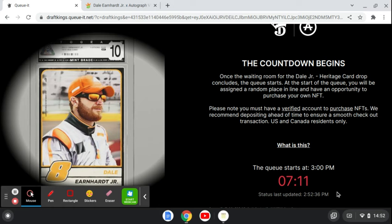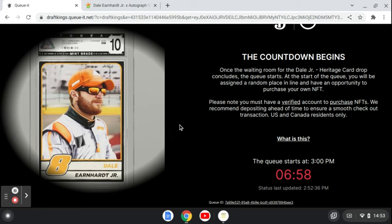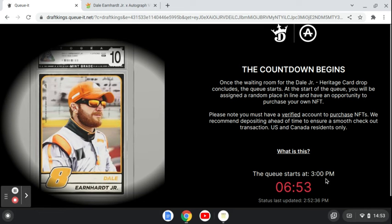Okay, here we are. We got 7 minutes for the drop. This is autographed, and this is the Dale Earnhardt Jr. drop, the first of two today. This one has 2,500, and then the one at 4 o'clock has 1,000. All you have to do is get here a half an hour before it to enter the queue, before this timer gets to zero. Once it gets to zero, it's cut off, and then you're assigned a place in line. So I got to be in the first 2,500.